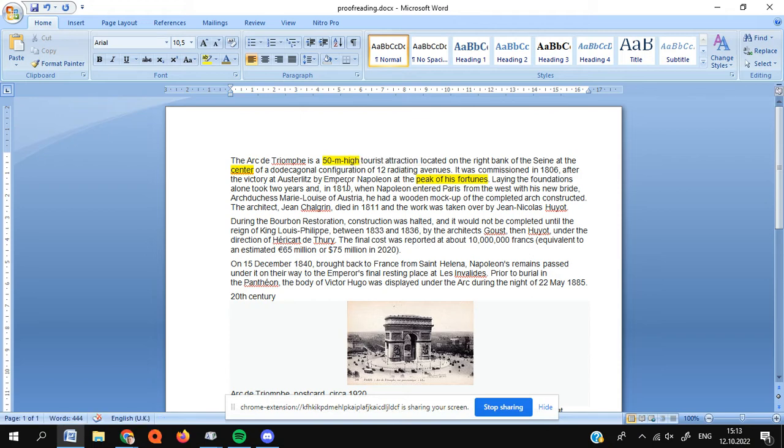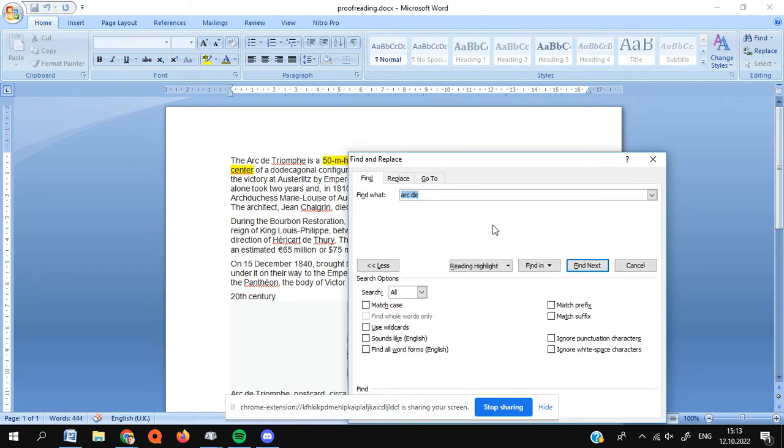It's good as well if you have issues with the Oxford comma, where you might have to use it or have to not use it. For example, if you don't want to use the Oxford comma in your work, you could search for comma or comma and that would help you to pick out any instances that you wanted to get rid of, which is really useful.